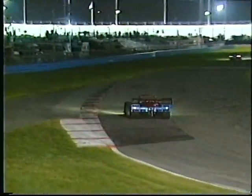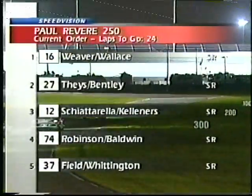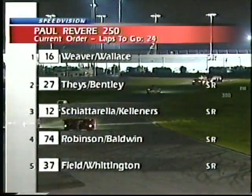International Horseshoe. Getting on the power just that little bit too quick. The car flicking. He controls it. We'll take a break and return with more live action. 24 laps to go here at the Paul Revere 250 on Speed Vision.